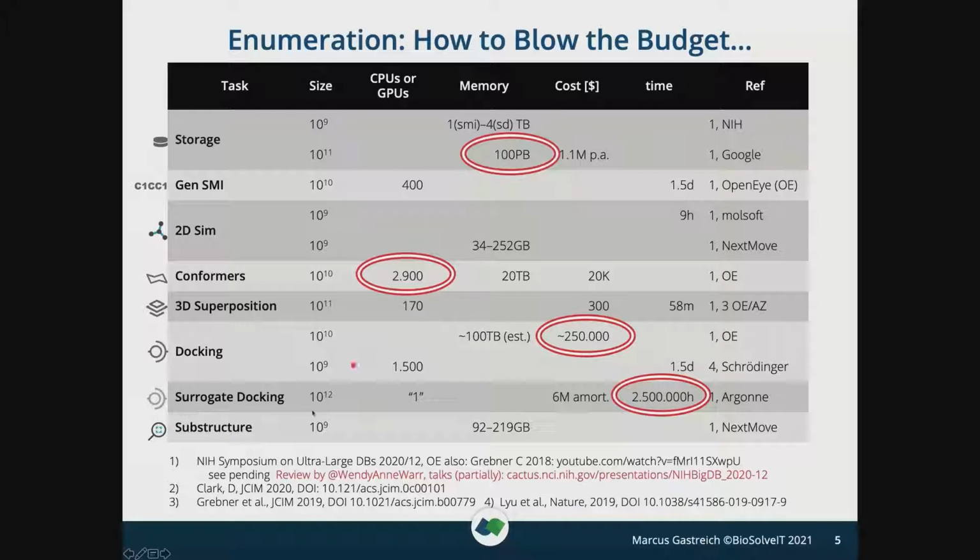So most of these numbers actually come from the NIH symposium on ultra-large databases that happened in December last year, which was very well attended and a super exciting symposium. Some figures here, OE means OpenEye, come from Christoph Grebner's webinar that we were happy to host. And our friend Wendy Warr is going to have a review published very soon, she said. And if you are not patient enough and want to see this right away, then please contact her directly. I put her Twitter handle in there.